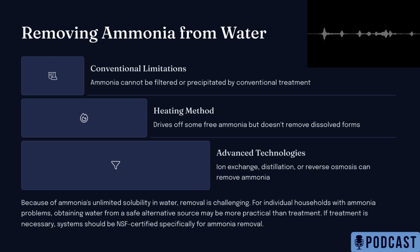So boiling doesn't help much either. Heating might get rid of some of the free ammonia gas, yeah, but not the dissolved stuff, the ammonium ions, which are usually the main form in water. So what does work? There are effective methods, but they tend to be more complex and potentially expensive. Things like ion exchange, distillation, reverse osmosis. Okay, those sound like serious treatment systems. They are. And they need proper setup, monitoring, maintenance to work right.